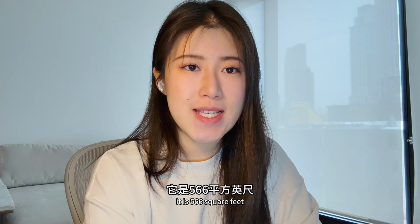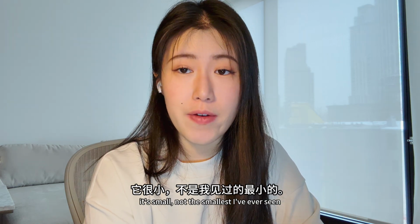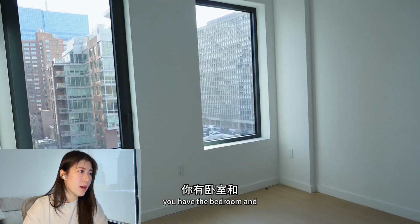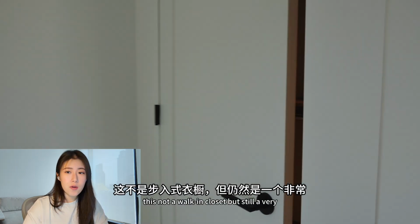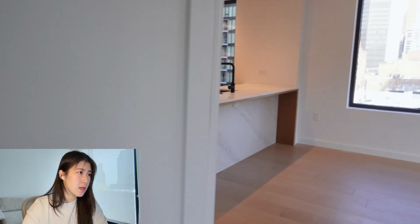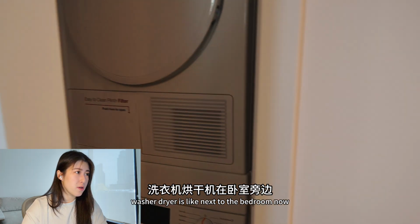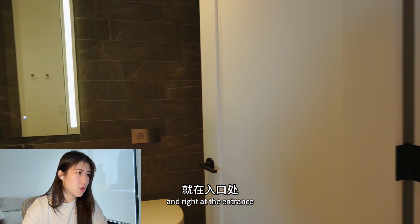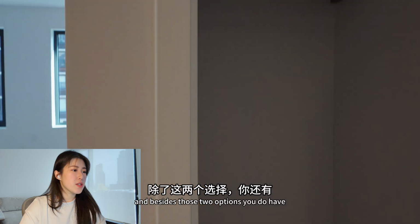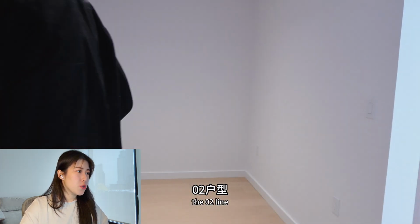It is 566 square feet. It's small, not the smallest I've ever seen. And again, you have a very similar layout. You have the bedroom and this not a walk-in closet, but still a very spacious closet space that really can hold a lot. Washer dryer is next to the bedroom now. And right at the entrance, you have your bathroom and coat closet. So they're similar. And besides those two options, you do have a bigger option, the 02 line.